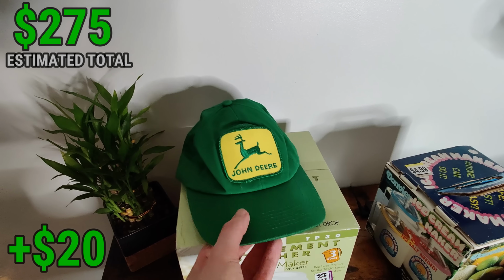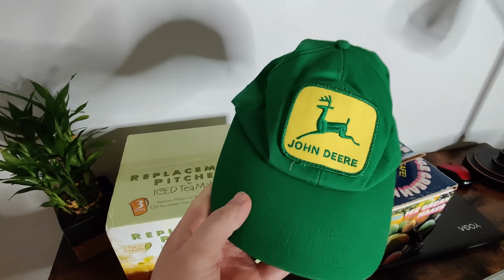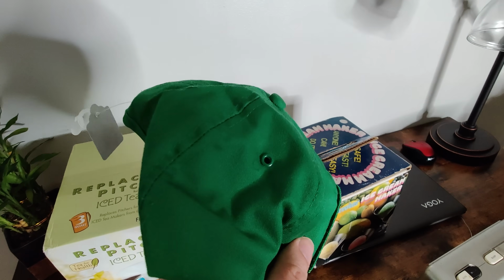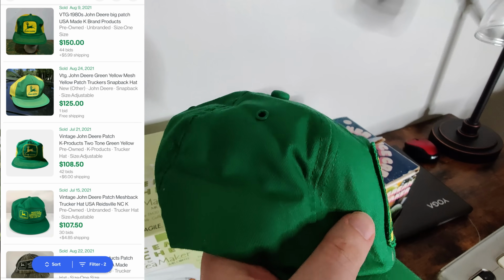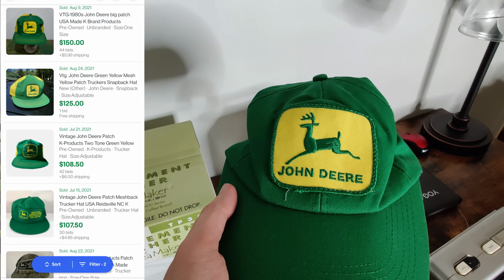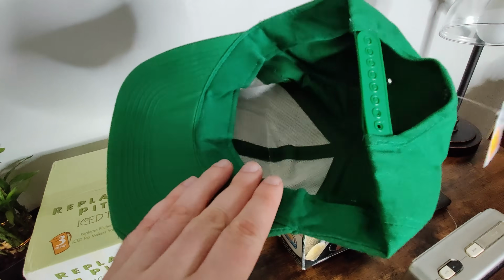I grabbed this John Deere vintage K Products made in the USA hat. John Deere hats, I've mentioned many times before on the channel, can be some incredible money. Certain ones, the trucker hats with the mesh back, are the best, especially with a patch like this. If it had the mesh back, it'd probably be about a $50, $60 hat. If it was two-toned, the green and yellow mesh, with this patch, it'd probably be over $100. It is very clean though.